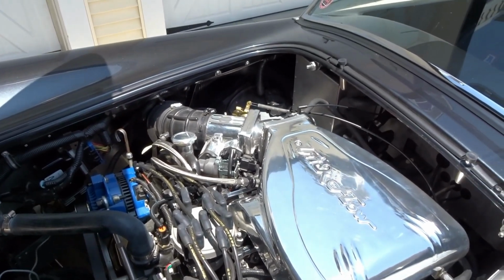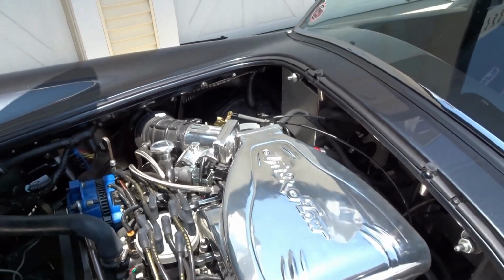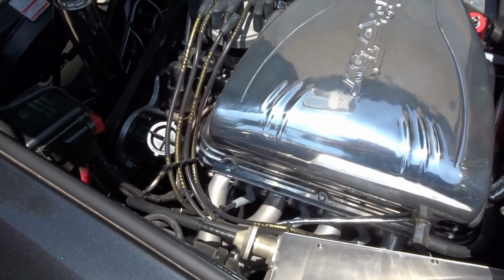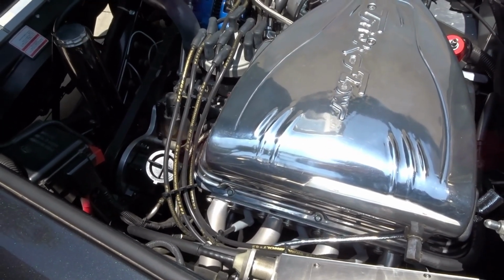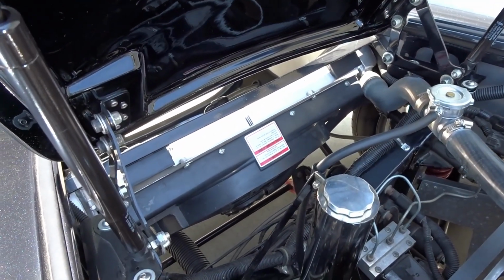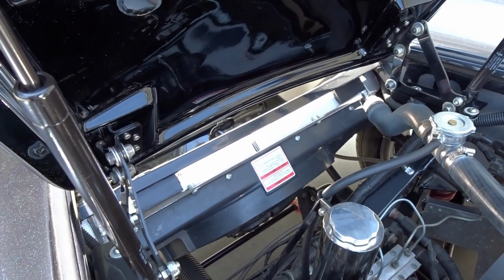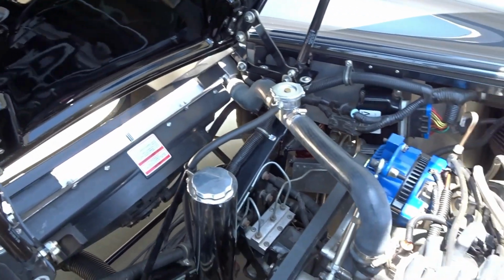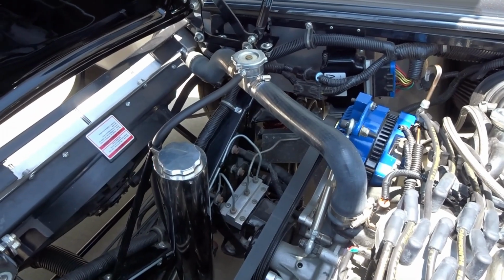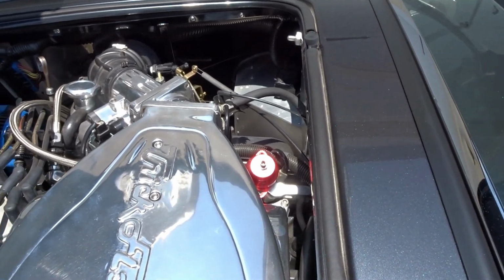I believe that's an 88 or a 90 millimeter. I can't remember offhand which it is. We've got the Hooker 4-in-1 or 4-in-4 headers. We have a late model Ford Thunderbird cooling fan, which is controlled by the computer. We have ABS brakes, so 3-channel ABS brakes throughout the car. 42-pound injectors, and of course we have an Aeromotive fuel pressure regulator.